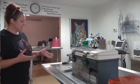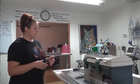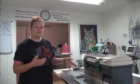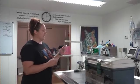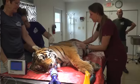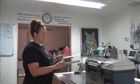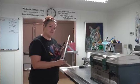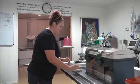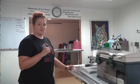So while the doctor is doing his exam, he'll be drawing blood, doing a basic physical exam of the animal. We'll be taking measurements, and you'll see us use this thing. So this slides up and down, and we measure the thickness of the animal. And that helps us determine basically the exposure settings that we need for the x-ray equipment. So we'll be taking those measurements, writing them down, and then we'll use it later when we're doing the x-rays.